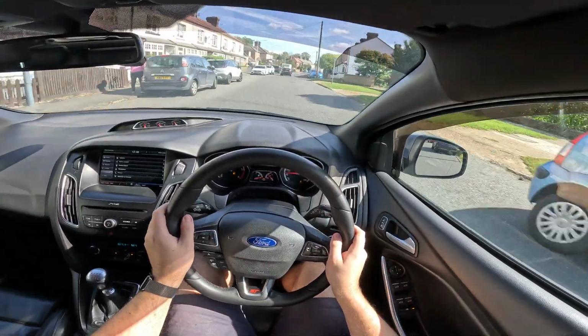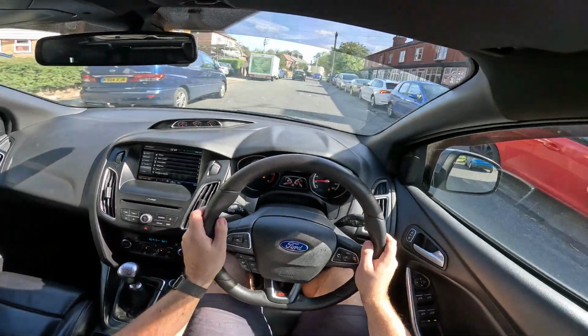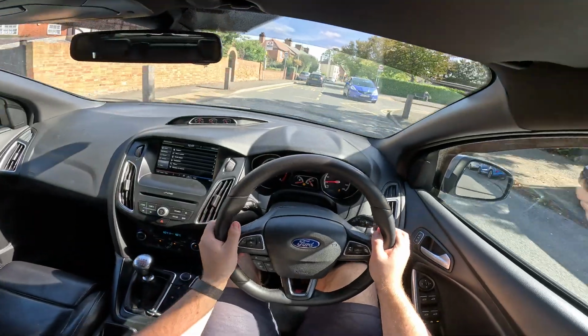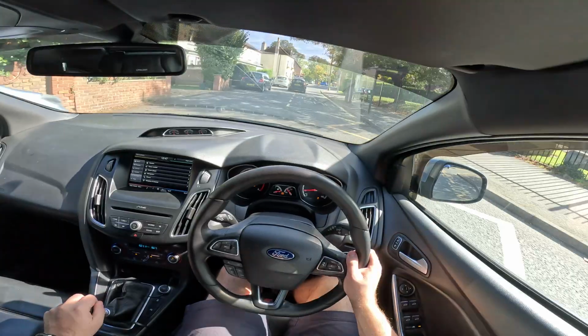But yeah, it returns good fuel economy figures, fun to drive, comfortable. It's got all the technology you actually need. It's just missing a bit of that design. I think that's all it's missing.